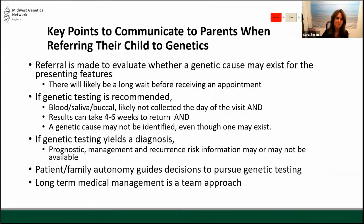So in summary, and I have two slides after this, to summarize the key points to communicate to parents when their child is being referred for genetics: the referral is made to evaluate whether a genetic cause may exist for the presenting features, and there's likely going to be a long wait before they receive an appointment. If genetic testing is recommended, the sample, which is oftentimes blood, but sometimes we're able to offer other sample collection kits, will likely not be collected the day of the visit, and the results can take quite a while to return, and a genetic cause may not be identified, even though one may exist.